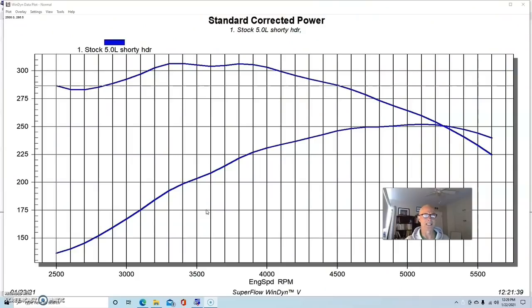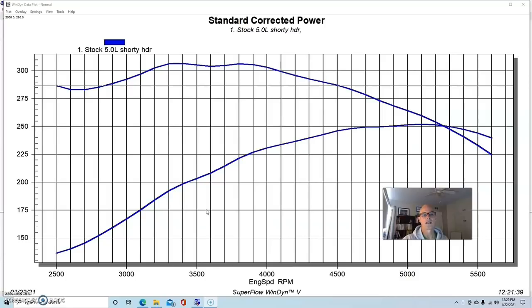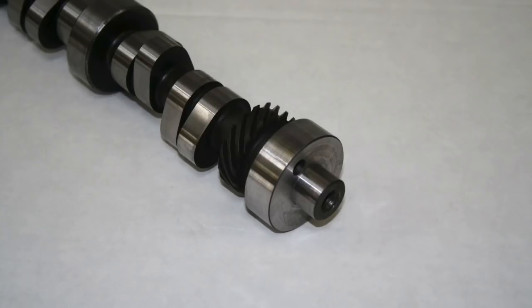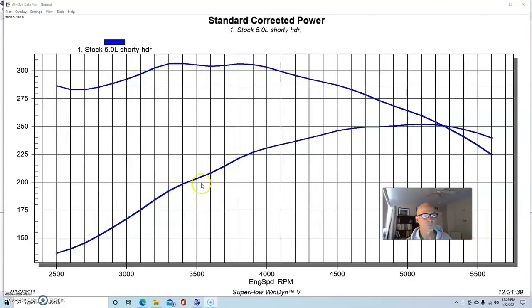It was a 1991 or 92 5-liter Mustang, and we ran it stock with the stock 5-liter HO upper and lower intake manifold, the stock throttle body. This one had a set of shorty headers on it, but it had the stock E7TE heads, the stock cam, all of that stuff. So we ran it with, as I said, the shorty headers. We also ran it with an optimized tune, which they normally don't do from the factory. It also had no accessories, just an electric water pump, the way that we do it on the engine dyno.